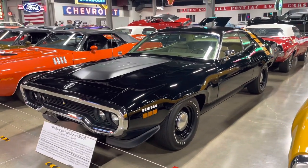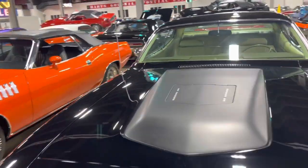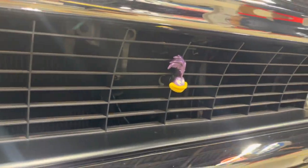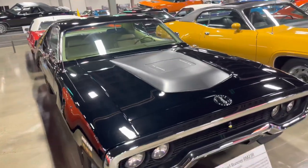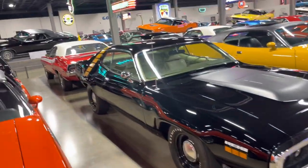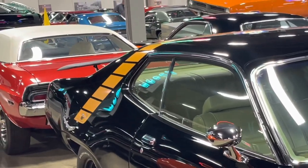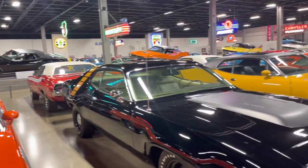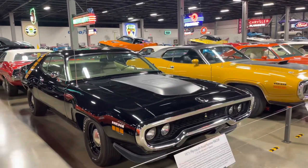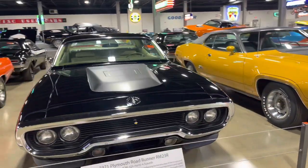But this is how you order them. 71 Roadrunner, 426 Hemi, 4-speed with the air grabber. This air grabber is so dope. And then the bird, man. This is how you order, and it's got the gold wing on the back. So let me show you some of that. With the gold wing, the perfect pair to me in 71. AK, what do you think about this pair? Hemi, 4-speed Roadrunner with the stripe.